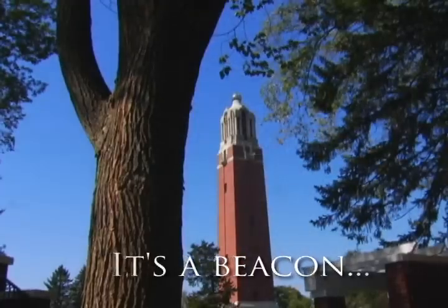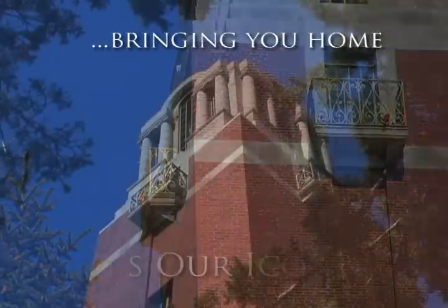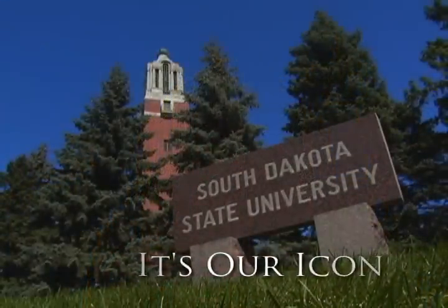It's a beacon, and it's kind of a beacon of hope. It's kind of like bringing you on home. It's our icon, so it really is South Dakota State University.